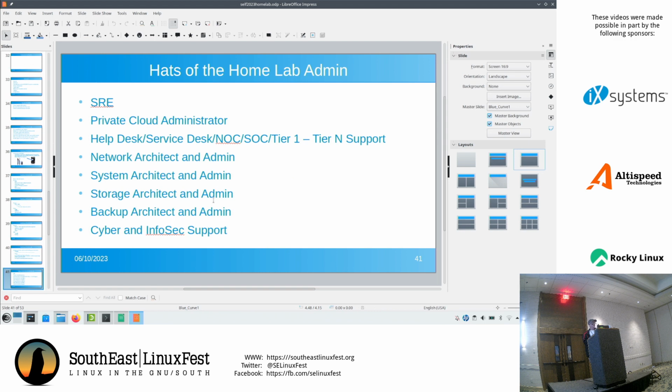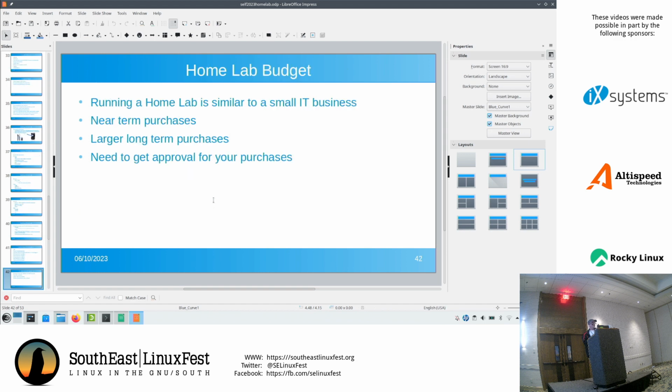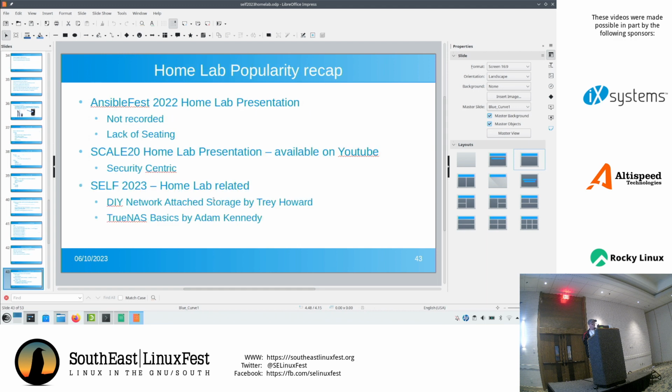Of course, when you're running a home lab, you're going to be wearing a lot of different hats. You're going to be like a Home Assistant administrator, and that can suck up all your time. All these could be just rabbit holes that you go into, and it could take you quite a while to come out of them. It is very similar to having your own little business, because you're purchasing all this equipment. You're going to have to talk to other people in the house before you start making some of these big purchases. So that's just something to keep in mind.